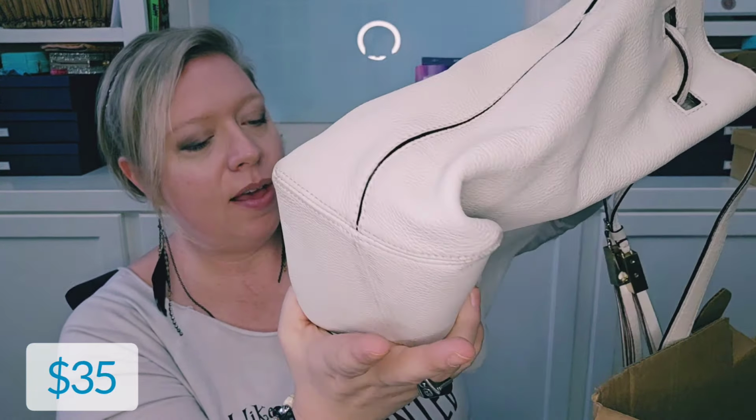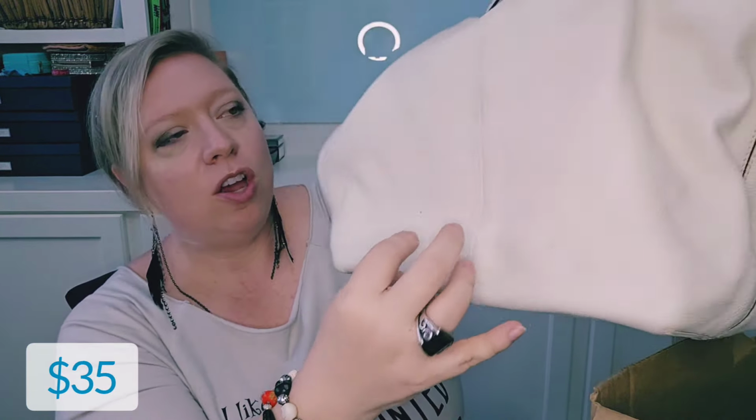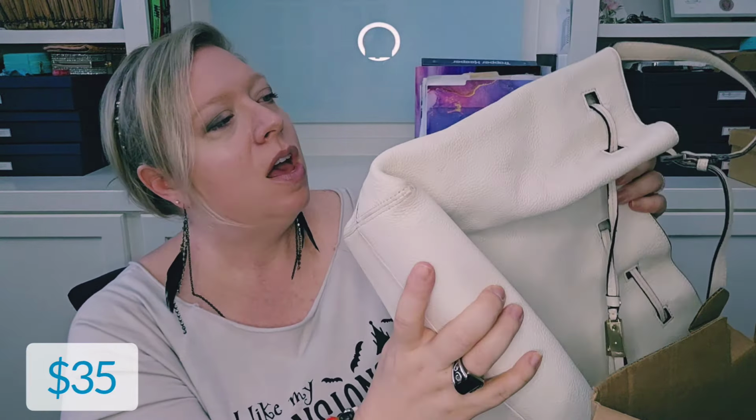It is a white bag. Maybe a little bit on the back here, but overall it's not bad. Of course, if you purchase this, I will give it a good cleaning. Just can't guarantee it's all going to come out. Let's figure out this strap situation. I don't know what's happening here.